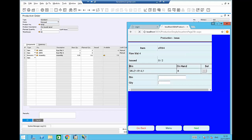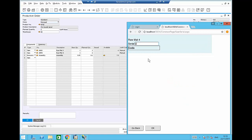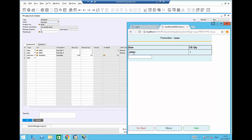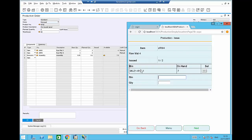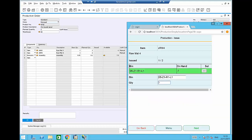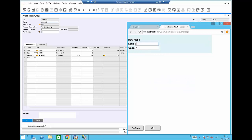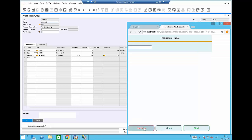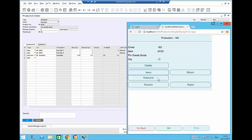the remaining items here. So I'll choose this bin here. For raw material number 4, again, for this demo, I am automatically choosing the serial number. I have that. We'd like to go and issue another now. Choose the same bin. Click on next. Automatically issue the serial number. So now at this point we have everything issued that we would need to for this particular production order.